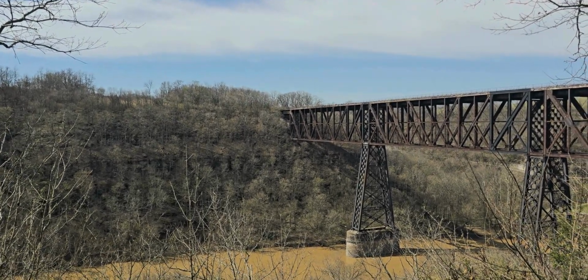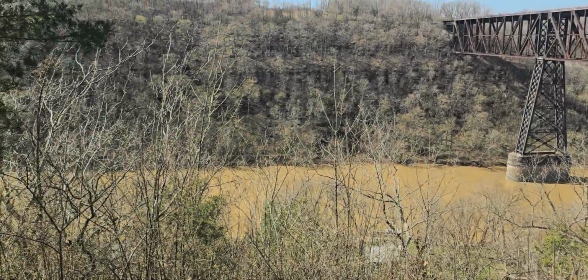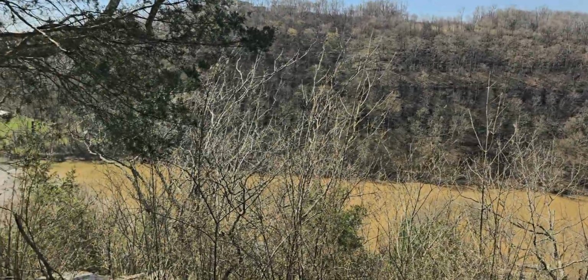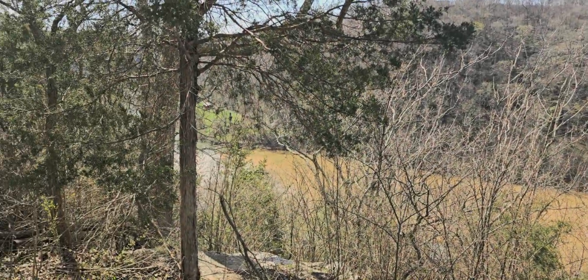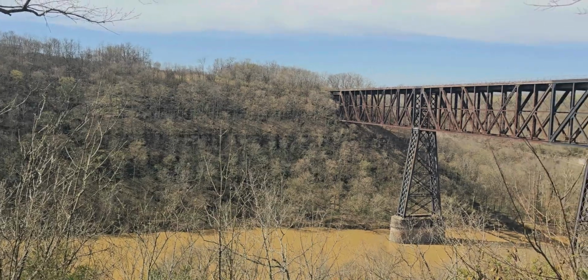Well, there they go, folks. That was awesome. Look down there. There's the Kentucky River. And in a bit, I'll show you the confluence of the Kentucky and the Dix River. D-I-X. Get your mind out of the gutter.